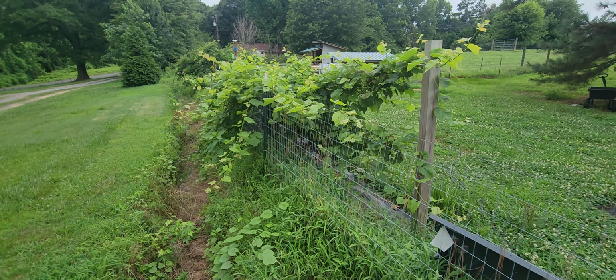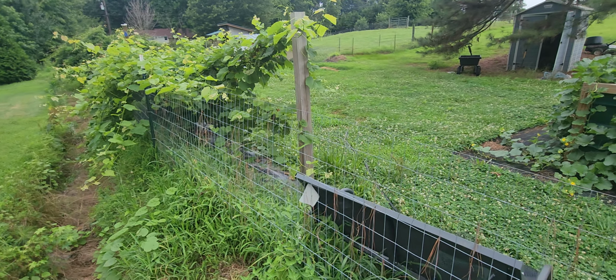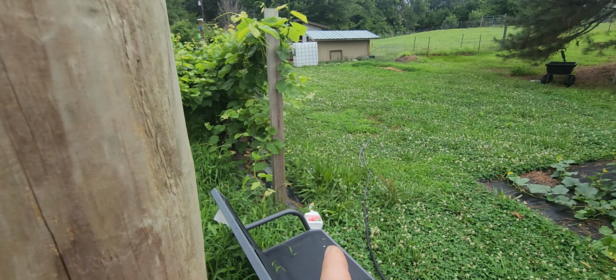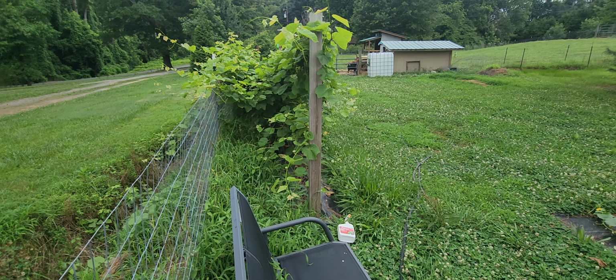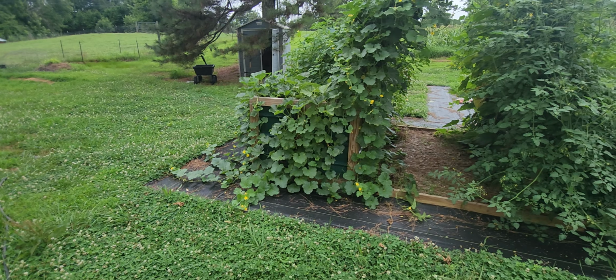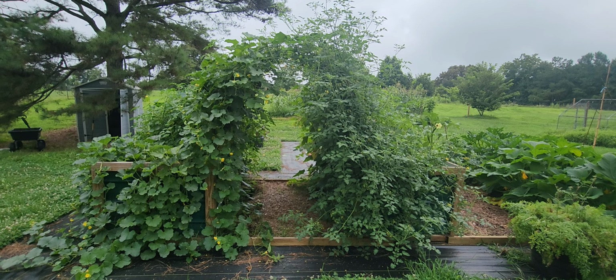Everybody says trim them back real far, 4 main vines, blah blah blah, but once I get another thing of landscape fabric down underneath, up against the fence, that way there'll be plenty of airflow under. And then here's this thing. This is a tunnel. It's getting crazy.